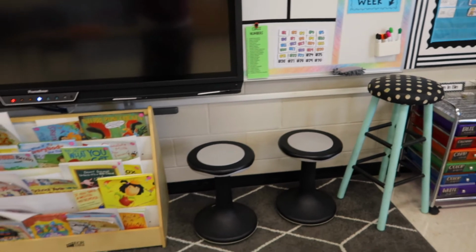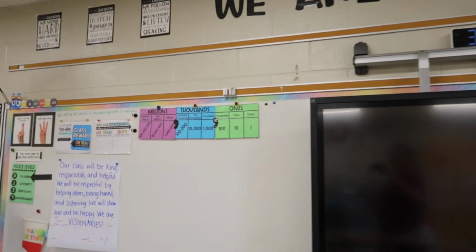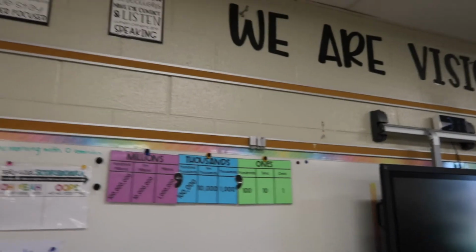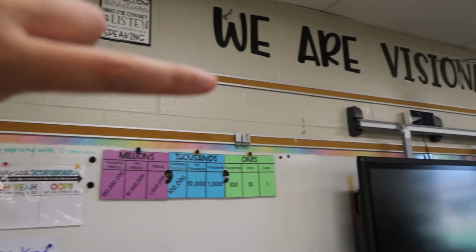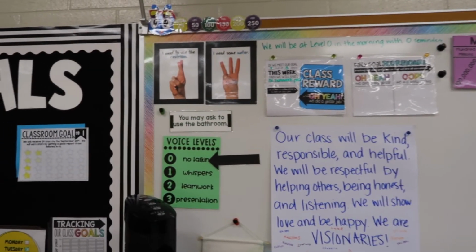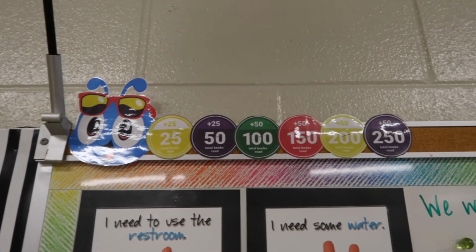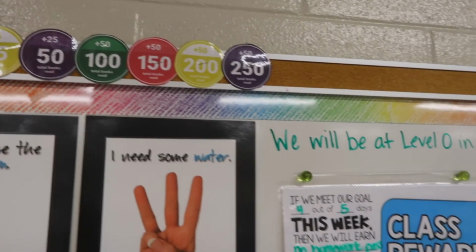And then up front, we have some flexible seating. Our seasonal books go under our Promethean board. And then we're currently learning place value, so I have this up here so I can move it, but eventually it'll go on the wall. And then right now, our All About Me banners are hanging in the hallway, but when they come down, they'll all go up there for the year. And then our class mission, our voice levels, our hand signals. Here's our Epic count of books. You can find this in the resources in Epic, and so we just watch our caterpillar grow.